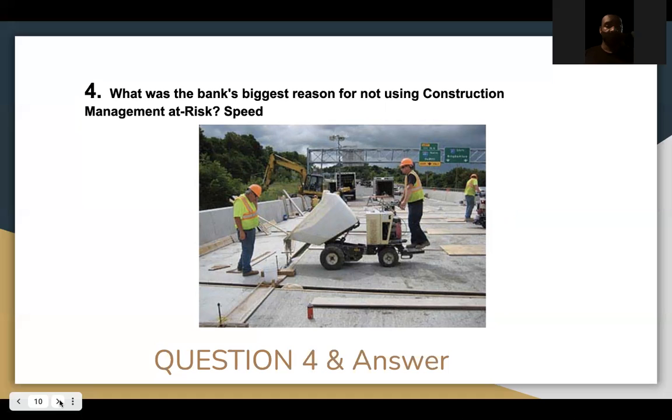We know under the CMR, there are separate contracts and separate phases in the project. For example, picking a design takes a big chunk of time, and time was of the essence for this. So we wanted to put it all under one contract. And that's what Design Build did for us.